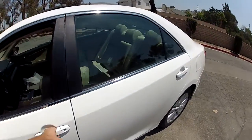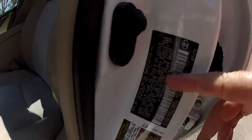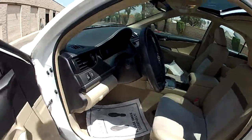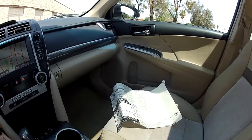And then we're going to take a look at the last digits of the VIN number are 611. It's a very nice car. Hop in here, buckle up, and I'll show you the systems.